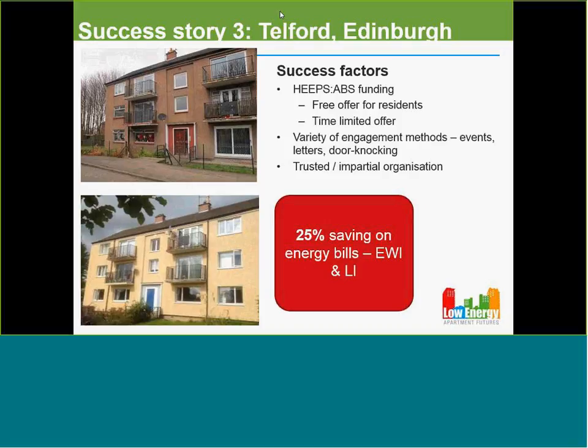The short window of availability of funding meant that resident engagement needed to be swift and effective, with little opportunity for long-term planning or consideration on the part of the residents. The average savings of CO2 is 2.28 tons per flat and a total of 13.66 tons for the building block.